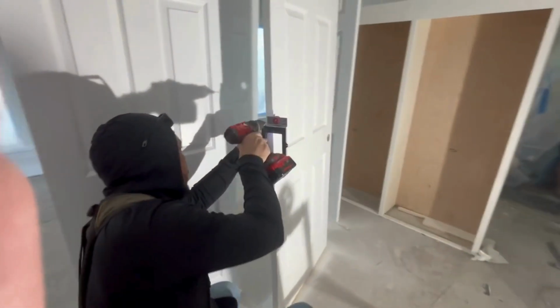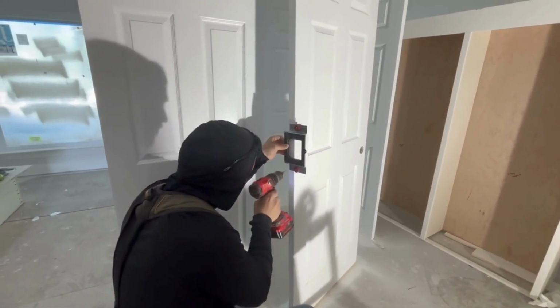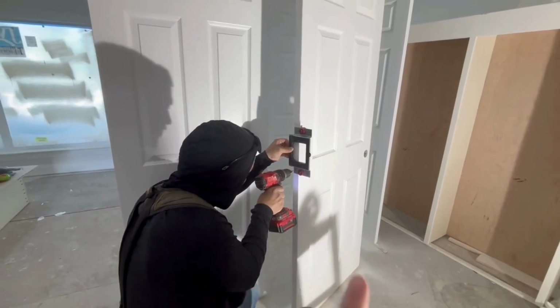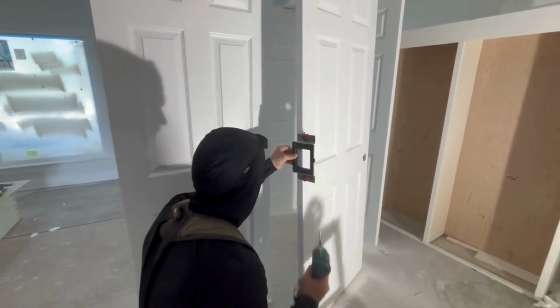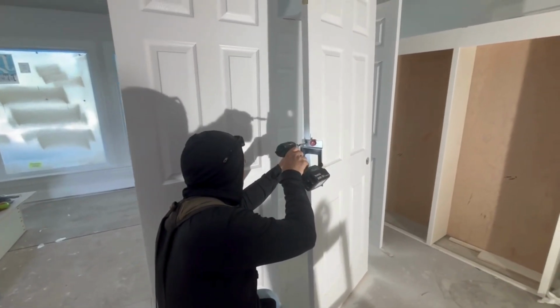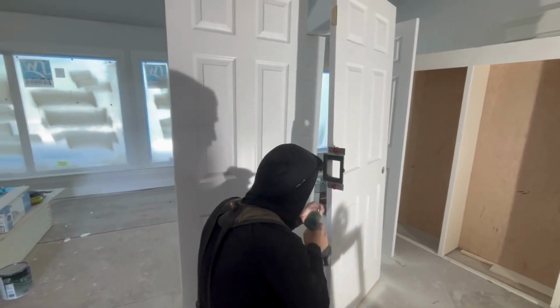So he marks where he wants the hinges, traces the hinge. He has all these little templates that fit different size hinges, different style, different shape hinges. So he finds the best one. He mounts that in place. And then, as you just saw, he uses his router to cut out, notch out where the hinge is going to fit flush to the door.